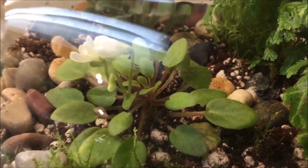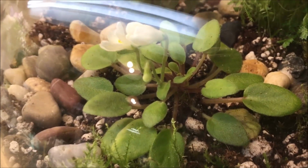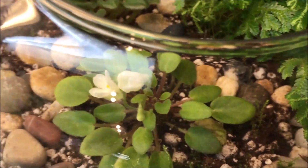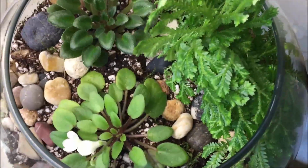I received it recently from Violet Barn, and this is the first blooming cycle, so it's giving me the first blooms and I'm very excited about them. I hope it does nicely in the bubble.